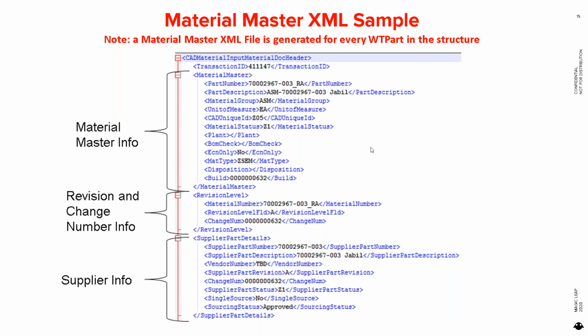So here's an example of one of the XML files that are generated for sending this data. So there's two files that are generated for an assembly, a material master and a BOM XML file. If it's just a part, without any children, the only thing generated is the material master. You can see in here there's a bunch of different things, units, of course, material statuses.